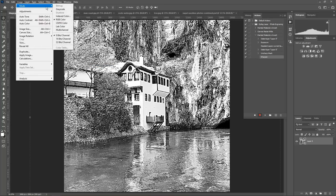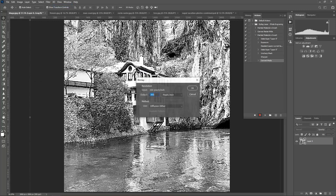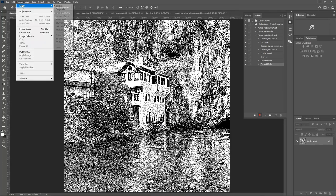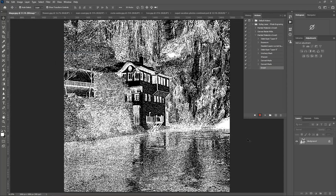Then we'll convert the image to grayscale mode, and we'll also convert it to a bitmap using the diffusion dither method. Finally, we'll invert the image, then stop recording our action.